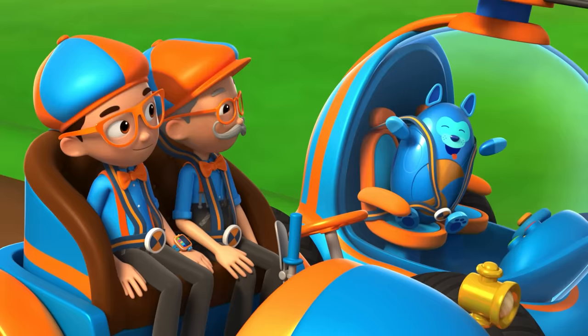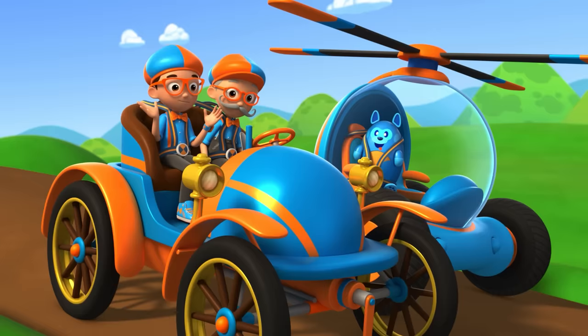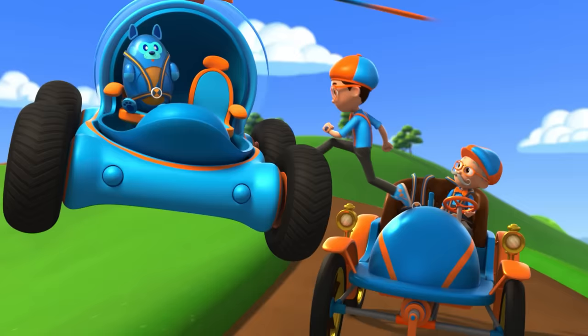And I have the answer to my question. What were the first cars like? You had to turn a crank to start it. Cars only had two seats. And you pulled a hand lever for the brakes. Upload answer, Debo. Bye, great-grandpa Blippi. Happy and safe driving.